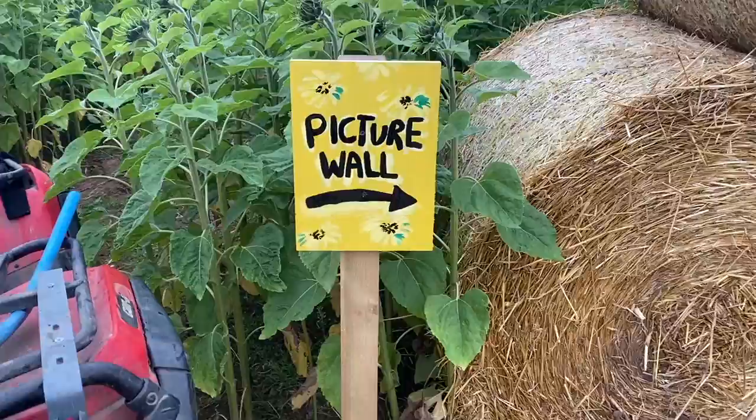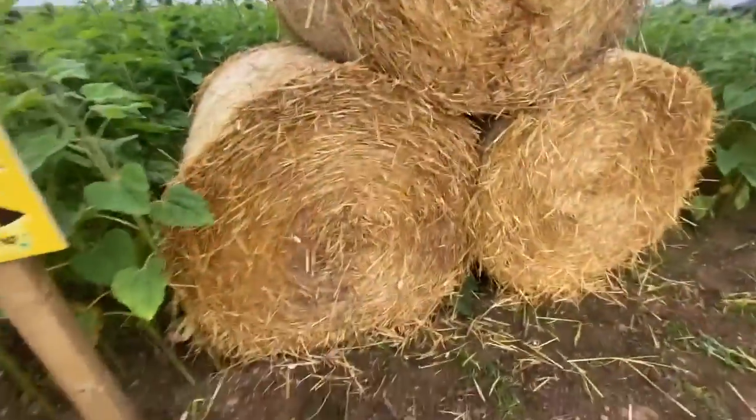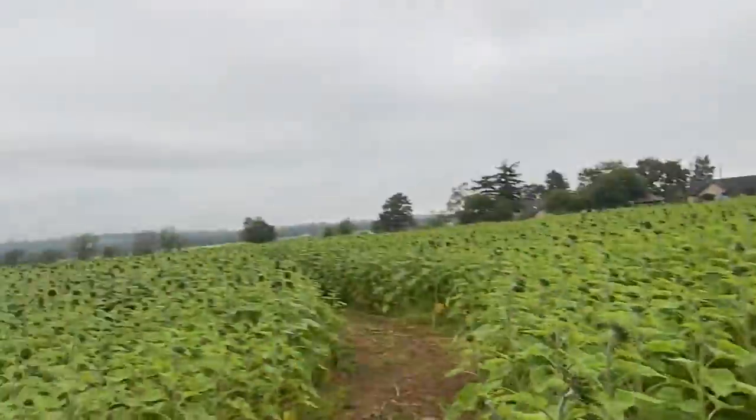Thank you. Picture wall. So that's where all the sunflower heads go. Cut a load, put some string across it or whatnot, and maybe chicken wire, hang them in behind it, all over there. Nice background. One more sign to put up, put the rest of them up.